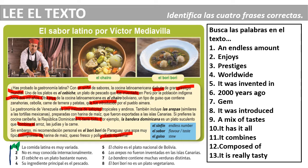Number 2, it is not very well known internationally. Well, it is, because it says Latin American food enjoys its great prestige worldwide. So it's renowned worldwide. El ceviche is quite a new dish. New. No, because it's 2,000 years old. Its main ingredient is fish, yet because it says un plato de pescado.